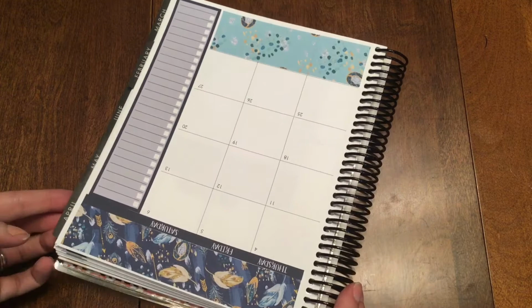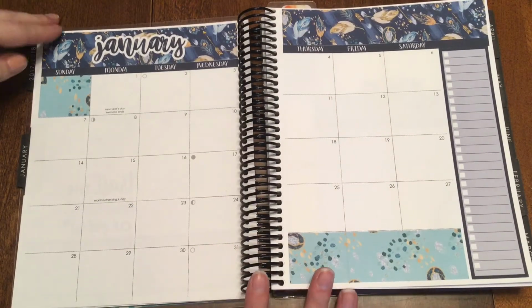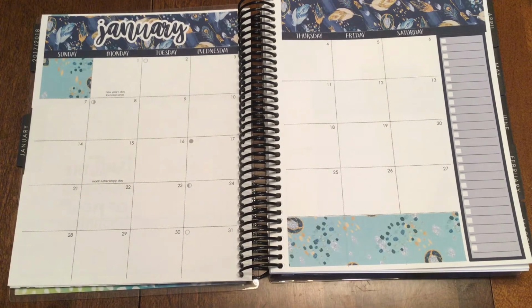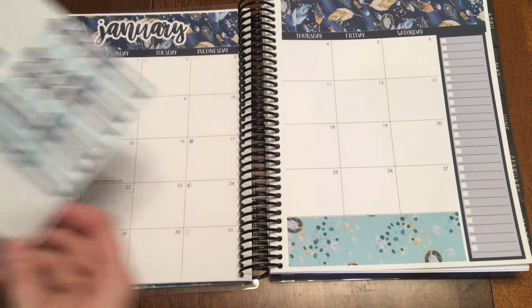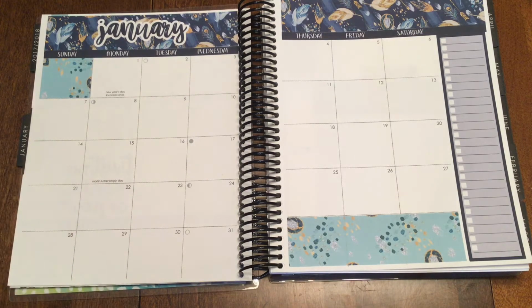There. Okay, so now we have all of the big stickers down. And I'm loving the way this looks. I love the colors. Oh, I'm so excited to use my monthly. Okay, so I'm looking at my, and actually I'm gonna be right back.